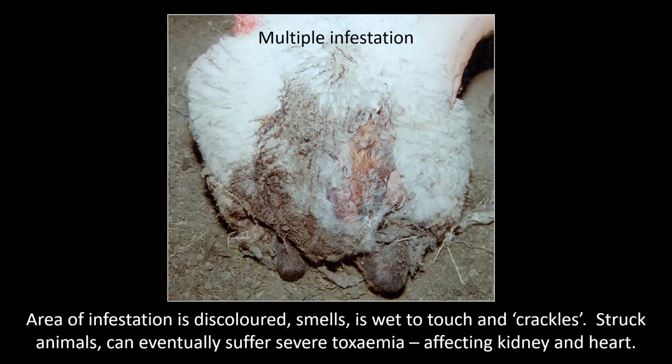And this picture I've got here shows a late stage infestation. This animal's probably been infested for at least 3 weeks. You can see on the right hand here that there's an area of scar tissue, which was probably the area where the animal was struck first. And that's largely healed, and the maggots have moved away underneath the wool. And that dark discolored area is really wet to the touch. The maggots on this particular animal were all the way underneath it.